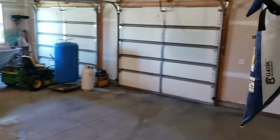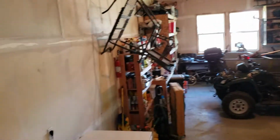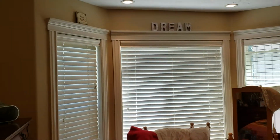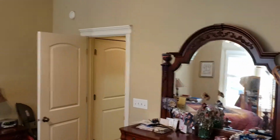There's the large two-car garage with, again, really tall ceilings. And laundry center with an ironing table, folding table on the opposite side. Master bedroom, as you walk in here, you got that nice bay window and really large bedroom. A lot of space in here.